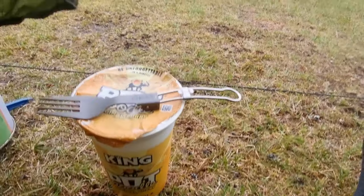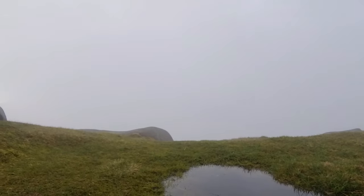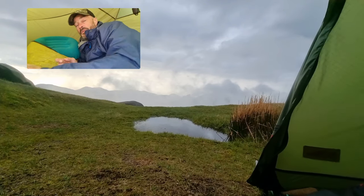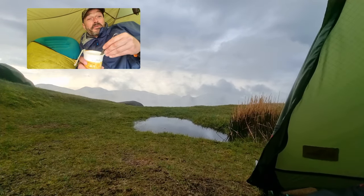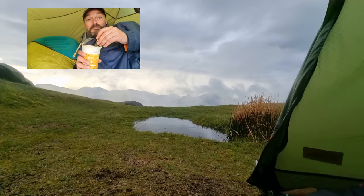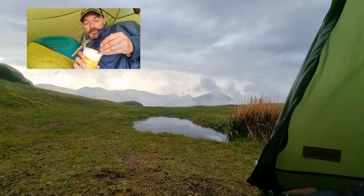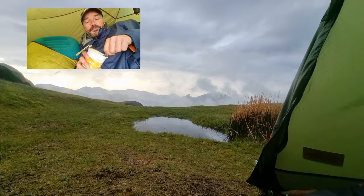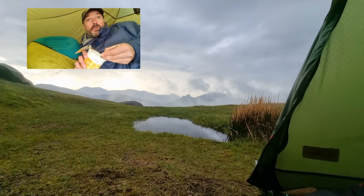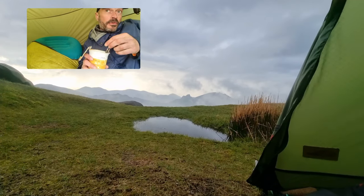Right, some tea. The cloud's kind of moving in again, so it did say it was going to rain. Well, it did say it was going to rain tomorrow morning, but wait and see. The rain's gone off a wee bit. One minute you can't see anything, next minute you can. It's mad weather. But I've managed to get some decent photos, and the light's quite nice.